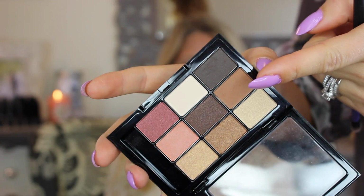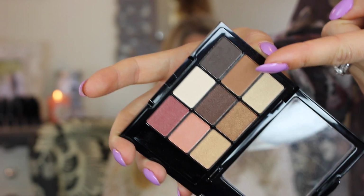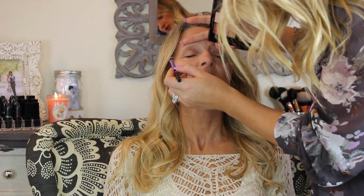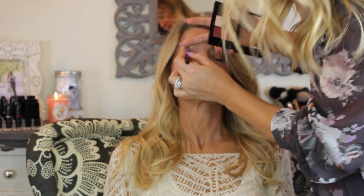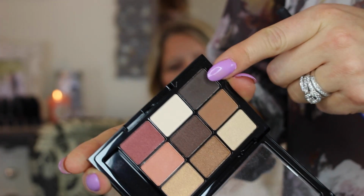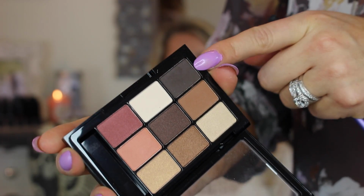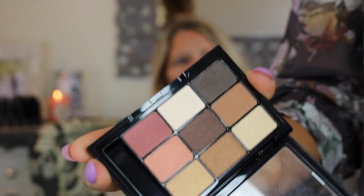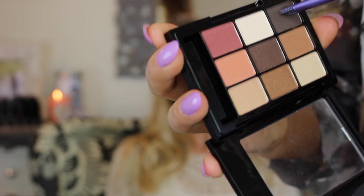So using this color here in the NYX palette in Merci Beaucoup, we're going to take that as our crease color on a Real Techniques base shadow brush. Once we've applied our crease shade, I'm going to go in with this shade right here and just take that along her upper lash line and halfway on her lower lash line, the lower outer third, just to kind of darken up the lashes.